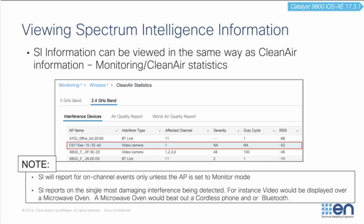And the most damaging interference is shown every time. So if you have a video camera, that is going to be displayed over a microwave oven, and the microwave oven is actually going to beat out a cordless phone or a Bluetooth device. So these are some restrictions to keep in mind. It's not as awesome as Clean Air, but it's equivalent to what our competitors offer on these low-cost access points. So this is what we have with the low-cost options like the 9115 and the 9105.